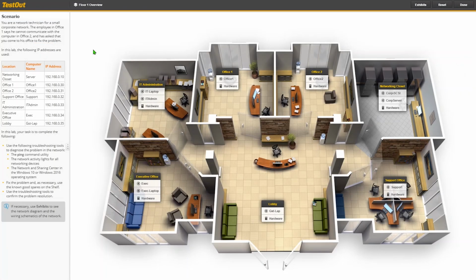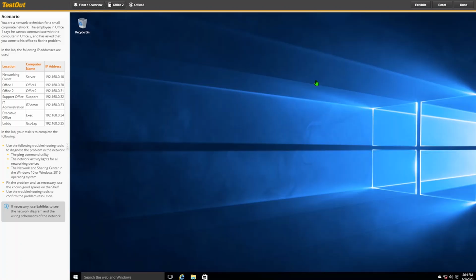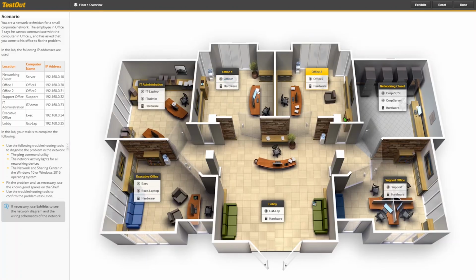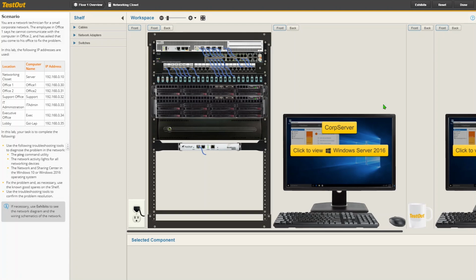Now let's take a look at some of the unique features in our Career Ready courses. In TestOut PC Pro and Network Pro, we found an innovative way to give students hands-on experience with computer maintenance and networking in a large office environment. Students are able to move between computers and offices to work on machine setups and networking. When they make a hardware change within the networking closet, those changes are reflected in the entire office network. Everything is interconnected just as it would be in real life.